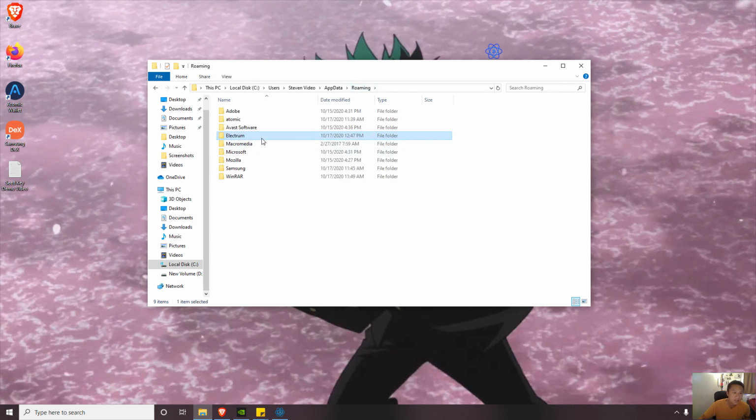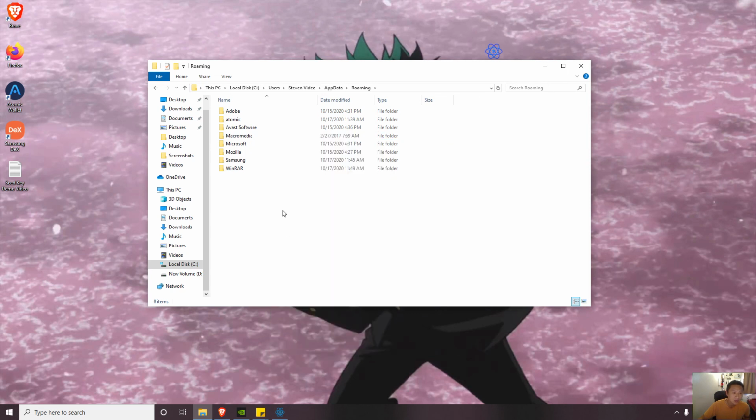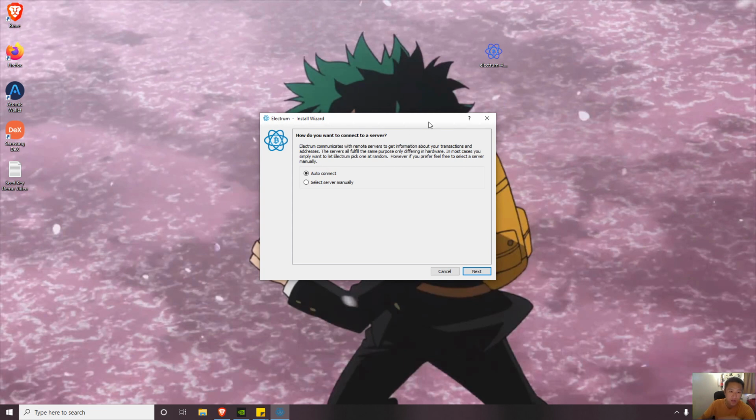But basically, I'm going to mimic as if I'm on a new computer. So I'm going to delete the entire Electrum folder. And now, when I click on this for the Electrum application, I'm going to run through the whole process of setting up a new wallet. So this is as if I'm on another computer, or I'm trying to restore my wallet.